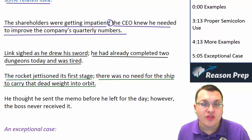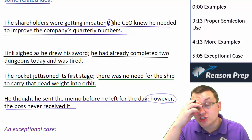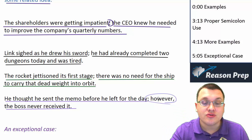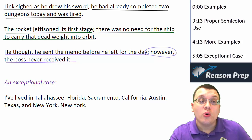He thought he'd sent the memo before he left for the day; however, the boss never received it. So here we've got two complete sentences. Here we use that word however to show that kind of contrast between the two sentences, and everything is fine structurally.